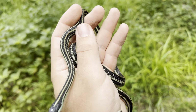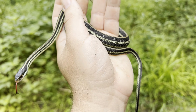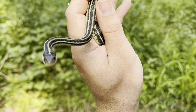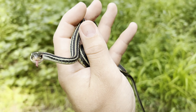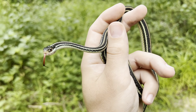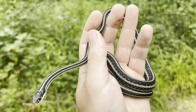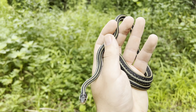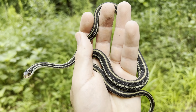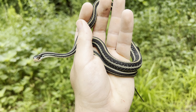Just one last look. These are part of the Thamnophis genus with garter snakes, so they do hunt mainly amphibians and fish and things like that in its habitat along these little small ponds in the area, especially when they dry up and the fish and tadpoles are struggling for their lives. These will come in and pick them up, make an easy meal. Beautiful snake though. All right, I'm gonna release it. I'm gonna keep looking around.